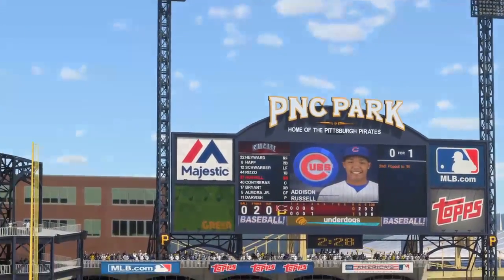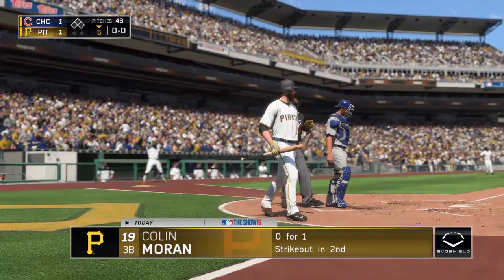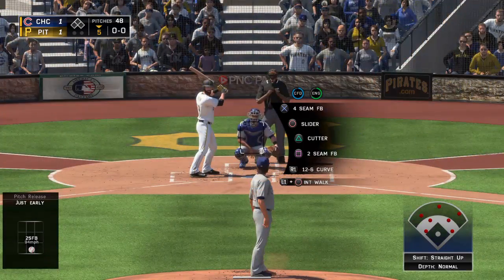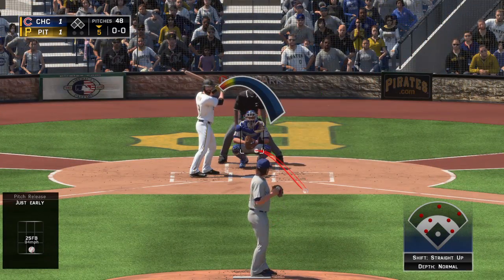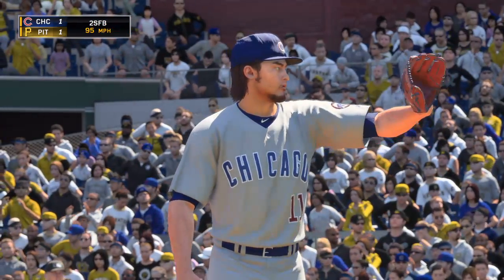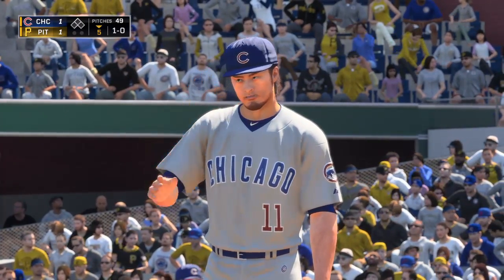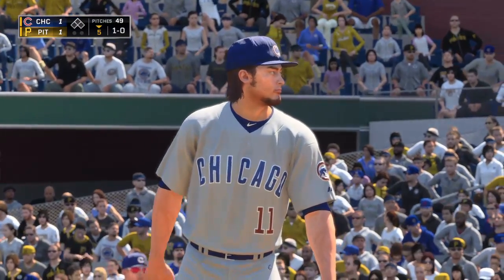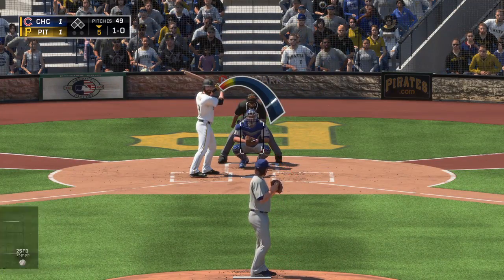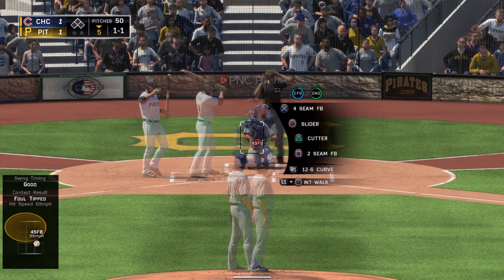Middle of the afternoon here at PNC. Colin Moran comes to the plate as we get started here in the bottom of the fifth. First delivery to him on the way. Now a fastball a bit too low here. It's ball 1. Chop foul at the plate, strike 1.